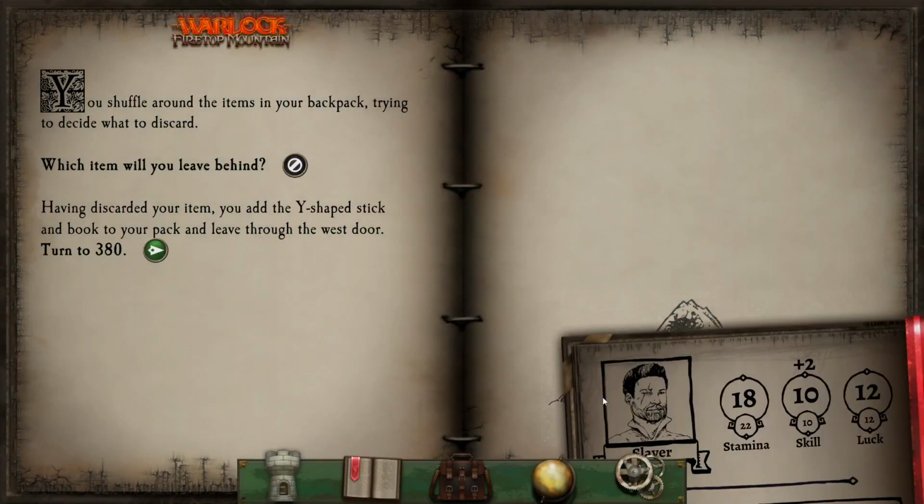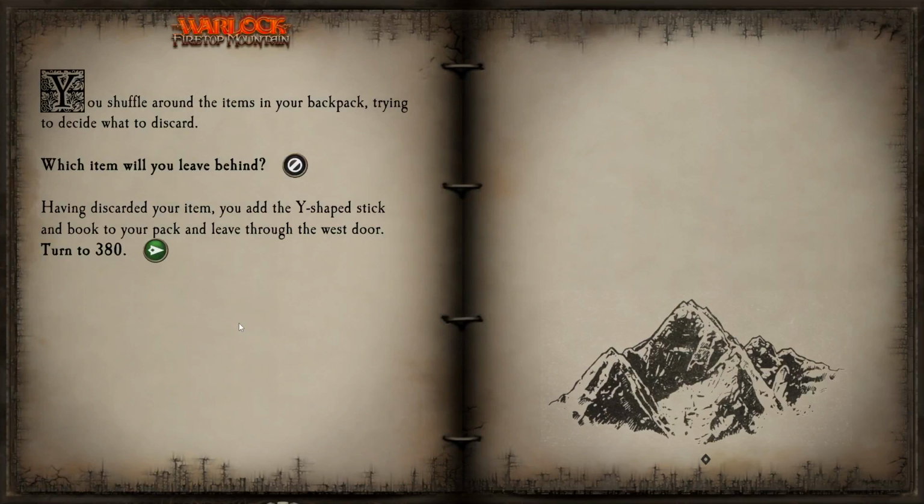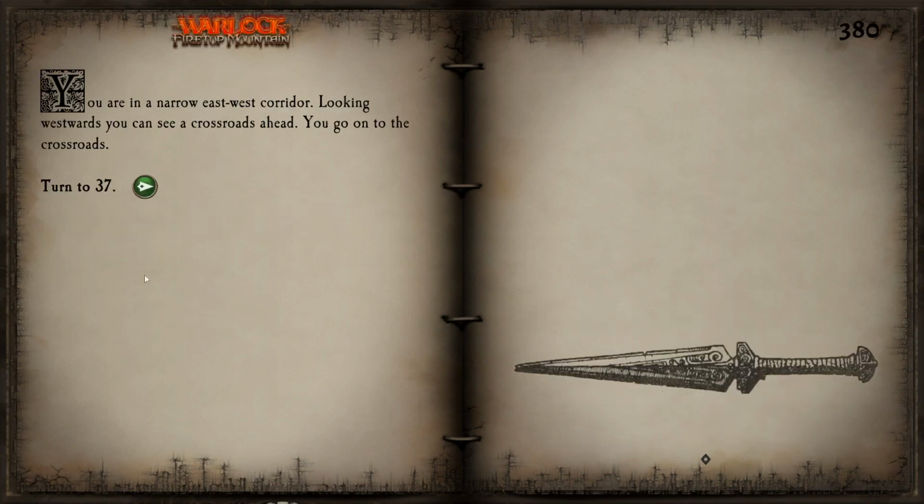Let's see if that worked as expected. Yep. Okay, so 1 unit of provisions is excellent. We don't need that. We just throw the food on the ground here. Having discarded our item, we add the Y-shaped stick and book to our pack and leave through the west door. Excellent. We are now in a narrow east-west corridor. Looking westwards, we can see a crossroads ahead. We go on to the crossroads.